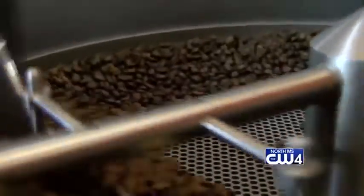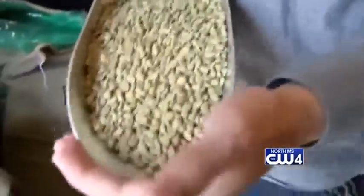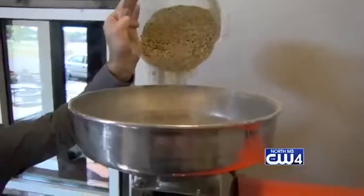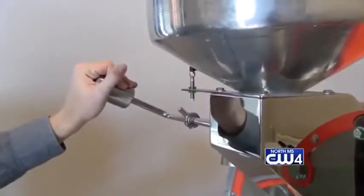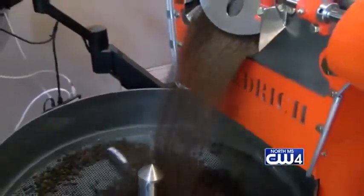So we put our green coffee in the top. It comes to us in seed form from the farmers. It's actually the pit of a cherry, and it comes to us in that green form after it's been processed. We put it in the top of the roaster, and then as we pull that lever, it drops down in the roaster and it cooks over a period of time.